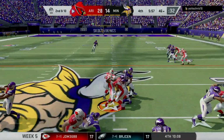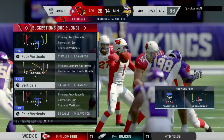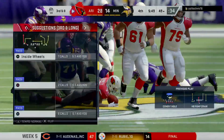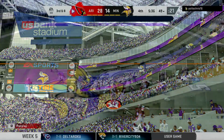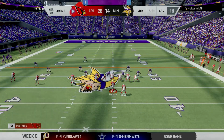After the incomplete pass, here now is 2nd and 10. On the draw, this is Fournette. And very little running room there. He did get a couple up to the 49. Bottom line, they want to keep this clock rolling, so they'll take that one right there. They just want to keep falling forward, and they want to put the onus on the big fellas up front in order to bring this one home.